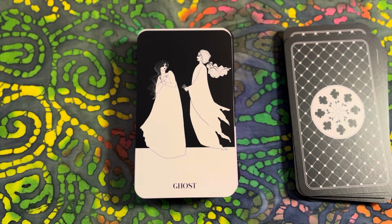And then the author's note is, the gowns on each figure are blowing in two different directions, suggesting they're meant to move in separate ways, which inevitably they will. For now, they're looking at each other in the eye, confronting each other, even if it feels uncomfortable. They're doing the work to understand each other before they move on. And there is a reversed section as well.